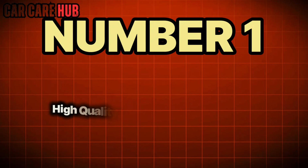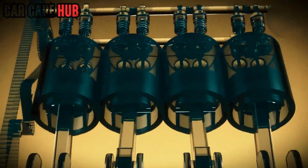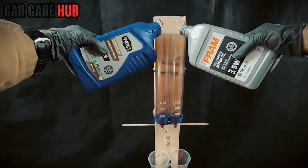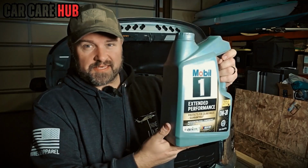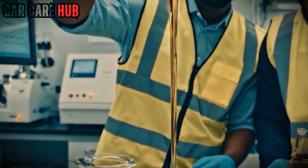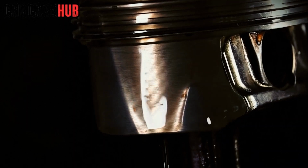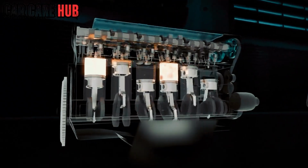Number 1. High-quality full synthetic engine oil. If you're a new car owner, this is the single most important decision you will make. Full synthetic oil isn't just refined oil, it's engineered oil. The molecules are all the exact same size, which means they don't break down under heat like conventional oil does. In a new engine with tight tolerances, synthetic oil flows instantly on a cold morning, protecting your turbochargers and timing chains.